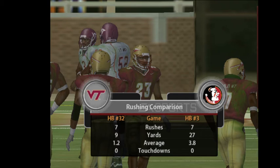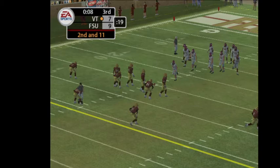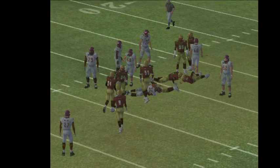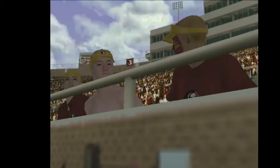Second and 11, ball on the 25-yard line. Number 3 lines up in the shotgun. They keep it on the ground with a tailback. He gets tackled, a 5-yard pickup for the tailback. So that brings us to the end of the quarter, and at the end of 3, our score: Florida State 9, Virginia Tech 7.